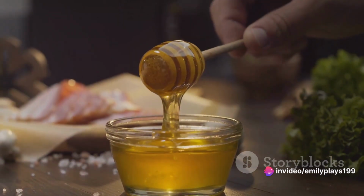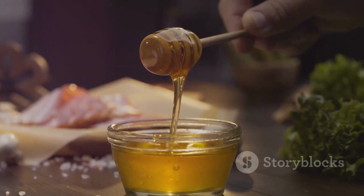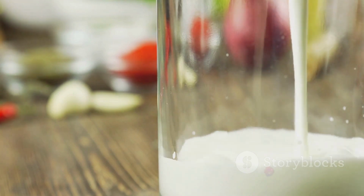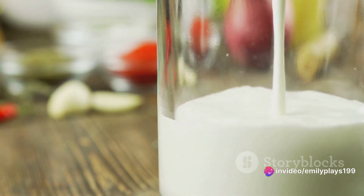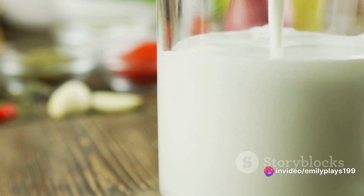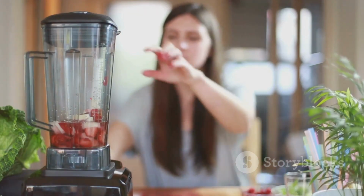This natural sweetener not only improves the taste of our smoothie but also boosts our immunity, thanks to its antibacterial properties. Lastly, pour in some almond milk. This plant-based milk alternative is low in calories, but high in vitamin E, making it a perfect addition to our nutrient-dense smoothie. Alright, now that we have all our ingredients, it's time to blend.